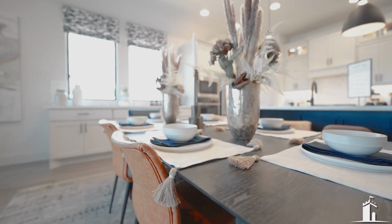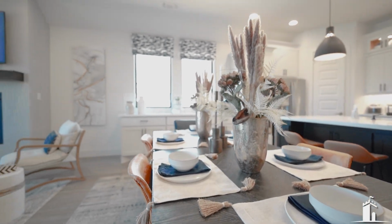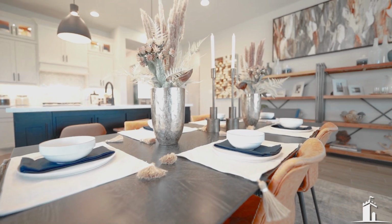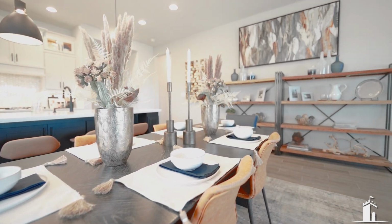What's cool about this floor plan though is there are enough windows here that you're actually getting a lot of natural light, especially if you're going to live out in a neighborhood like this. So this is just another really nice feature of this floor plan.